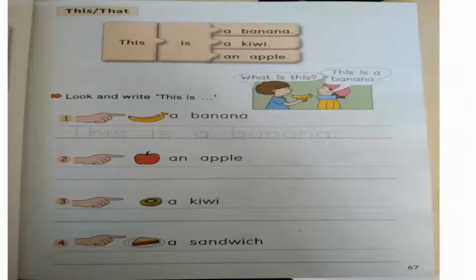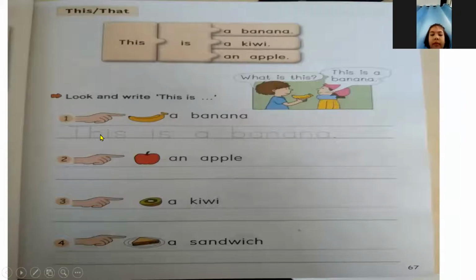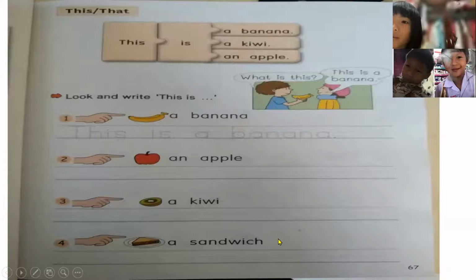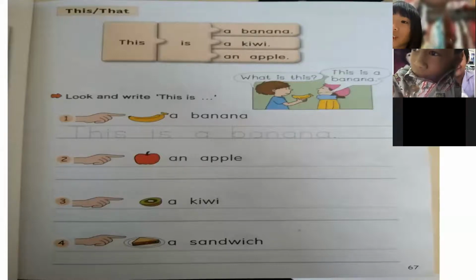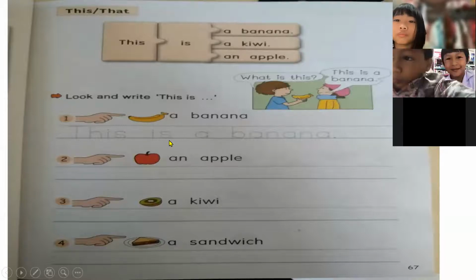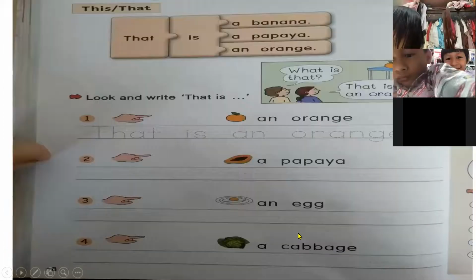Okay, let's just read this. So we're pointing at the banana and it says, this is a banana. So we're pointing at an apple. So this is an apple. Number three, he's pointing at a kiwi. What's the answer to number three? This is a kiwi. Good girl. We're pointing at a sandwich. This is a sandwich. Good girl.